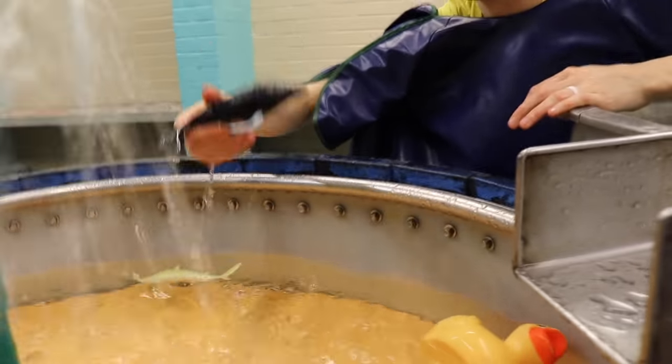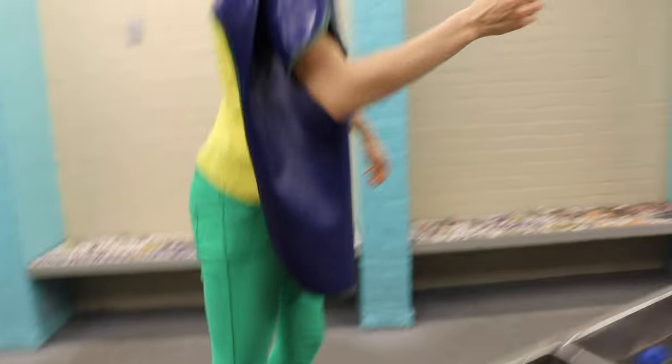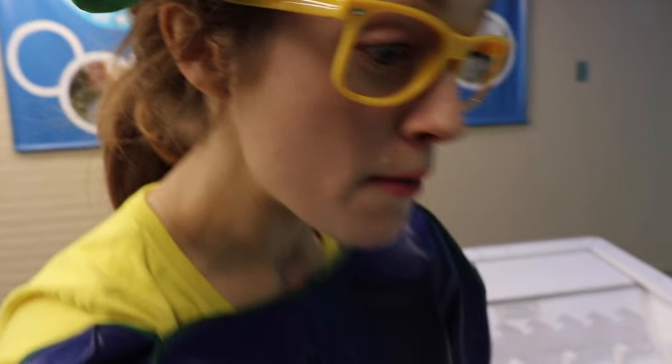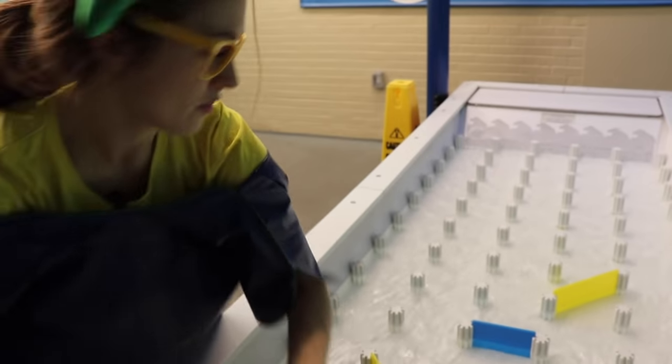Woo! Wow! Ooh, a whale! Whoa, that's pretty cool. Look over here! You can build walls here and make your little ducky flow down different streams or a boat even. Let's try it! Okay.